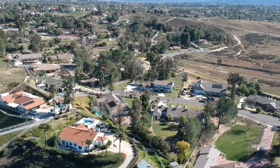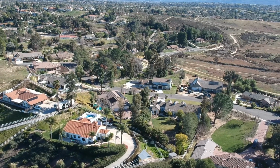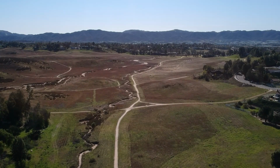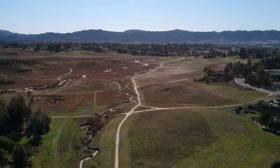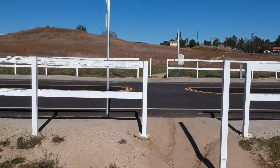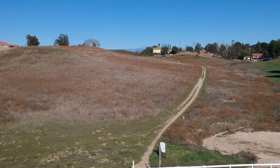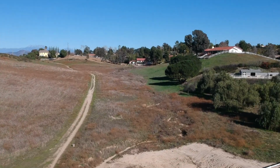Okay, so next up is Meadowview, and this is a very unique area of Temecula. Why? Because although it's right in the center of Temecula, when you're in Meadowview, it's very, very rural feeling. Horses, there's a huge green space. The HOAs are around $78 a quarter, and you do get a pool. There's a tennis court and basketball courts.